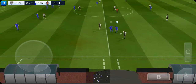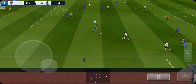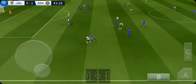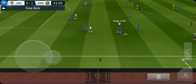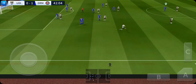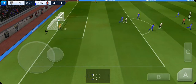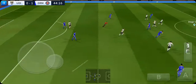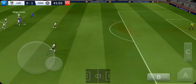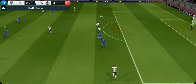D'Souza. He's got the ball at his feet. Moving down the flanks here. And that will be a free kick. Good catch by the goalkeeper. Cleared forward by the goalkeeper. There regains possession. There's a whistle.